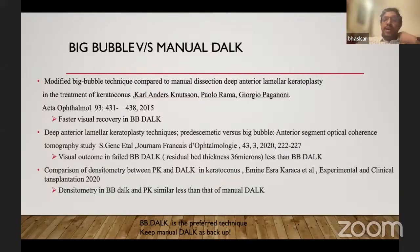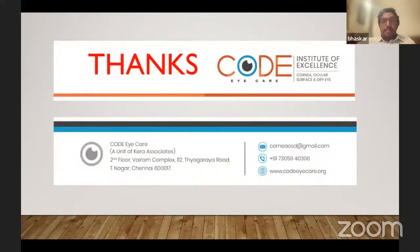And there are studies which have looked at even less than 50 microns residual bed and said that the visual outcome in big bubble is slightly better than manual DALK, and the densitometry measures with big bubble are much better than a manual DALK. The densitometry is almost similar to a PK, whereas manual DALK doesn't reach that same value. To conclude, big bubble is my preferred technique, but I would always keep manual DALK as a backup. Thank you.